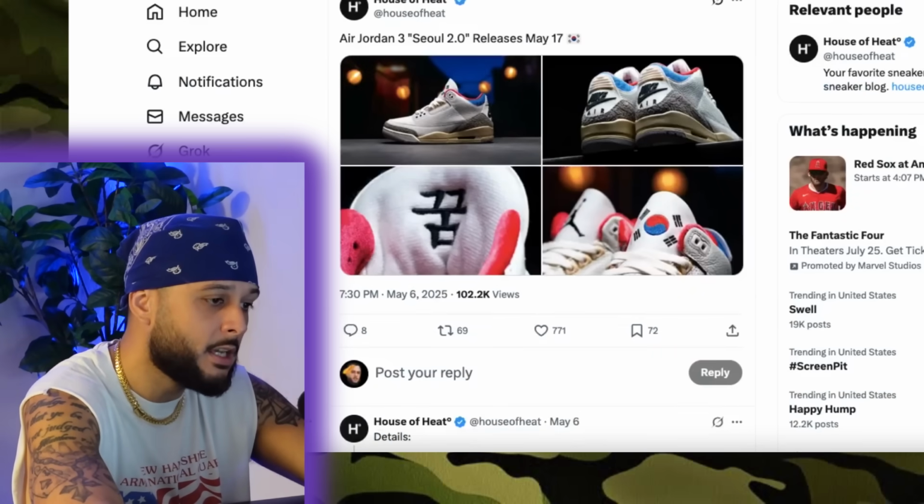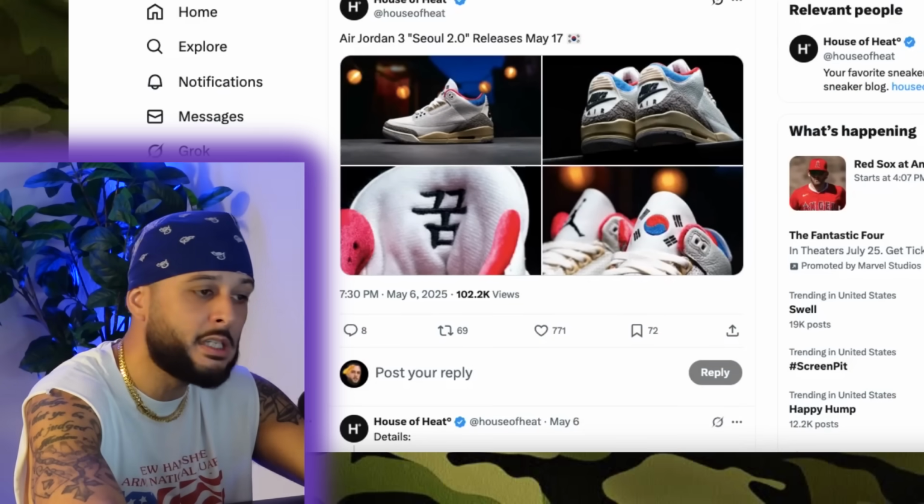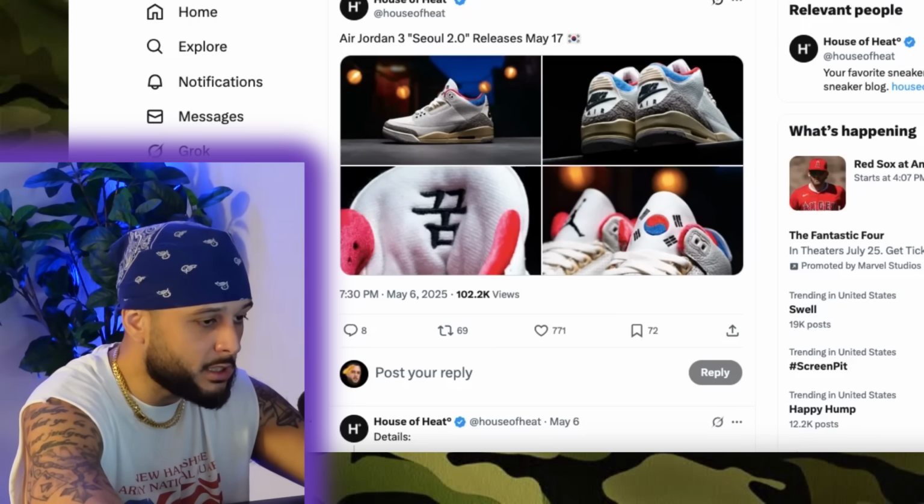So next up, we got the Soul 2.0s from Jordan Brand. You know what I'm saying? These nice pair of 3s. Low key, probably one of the best Jordan 3s that we've seen drop this year.